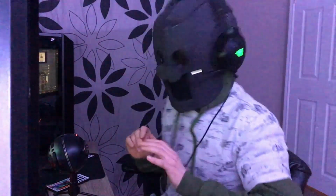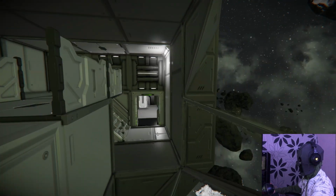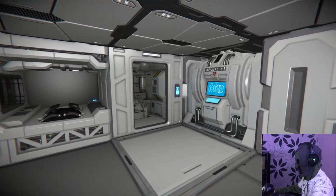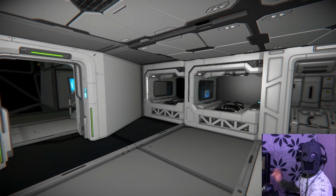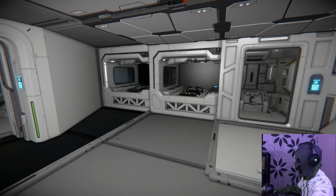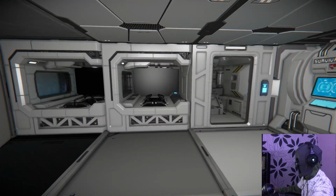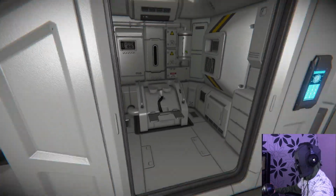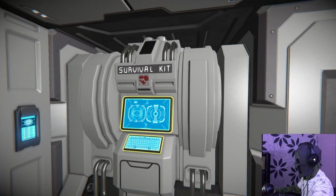But bear with me. So if the cinematic didn't really show enough of the ship, I thought I might as well do a quick little walkthrough of the ship anyways. So in the bottom, there are two floors that we have. There's the lower deck, which is the habitable area. This is where the crew quarters would sleep. And there's a toilet, a bathroom right here. And then the survival kit.